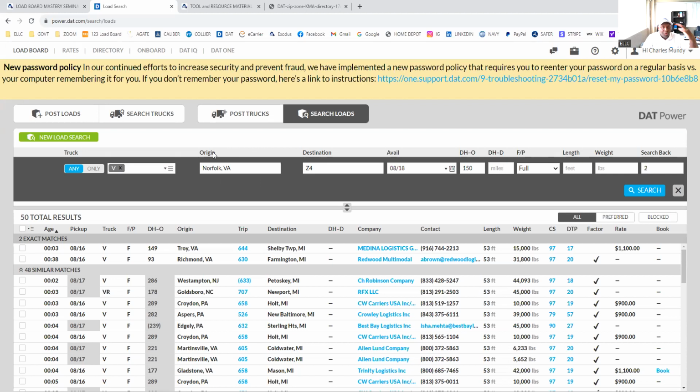Okay, so origin is the shipper, where freight gets picked up and transported. The destination is where loads are going to be delivered, or the receiver who receives the freight from the carriers. Another name for the receiver is the consignee. Remember, the shipper was the consignor, right? C-O-N-S-I-G-N-O-R.